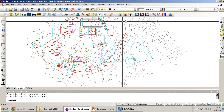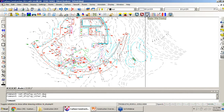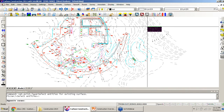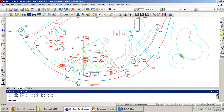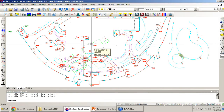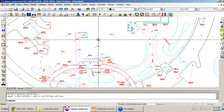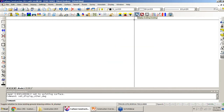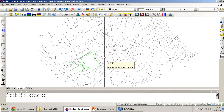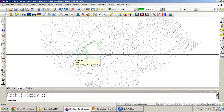existing. Okay, so I just turned off the existing and said display other drawing. I'm saying set layer for existing, and I'm going to grab some of these. Okay. Right here, that's my existing building. I'm going to move that to existing.